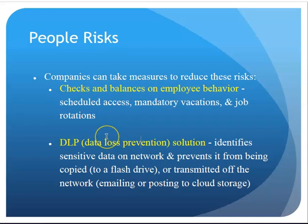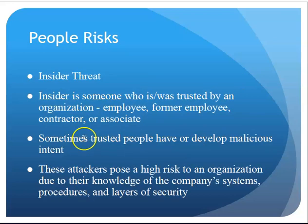A data loss prevention solution identifies sensitive data on the network and prevents it from being copied, emailed, downloaded, saved to Google Drive, cloud drive, that sort of thing. So certain stuff, no matter what, is not going to be able to get moved. You might be able to view it, but you're not going to be able to move it anywhere. All of those are techniques to try to help with minimizing these people risks, especially the insider threats.